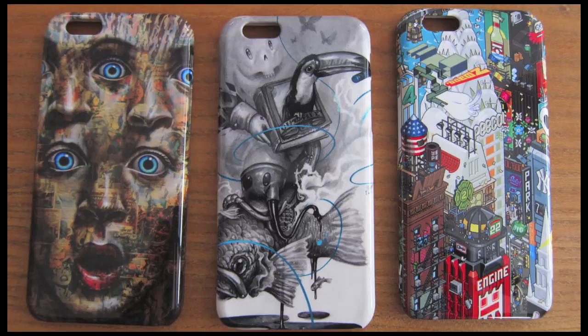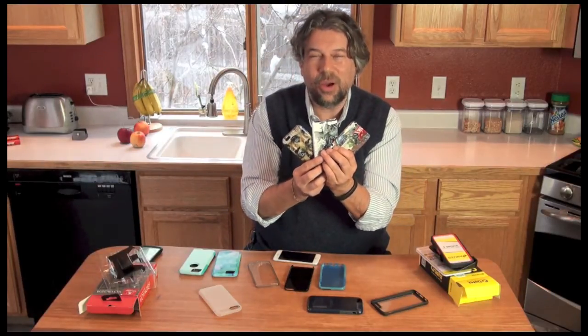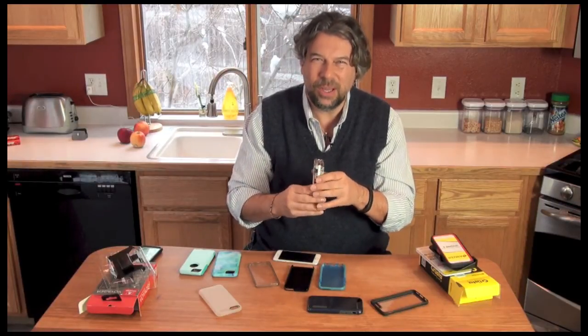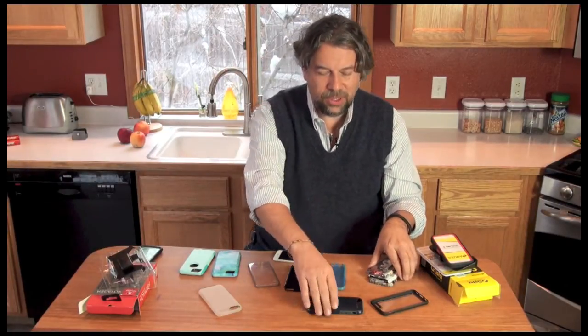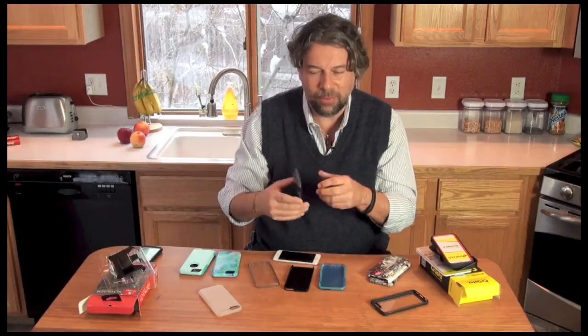Now, I will say that my kids have voted that I never use the one that has all the weird eyes on it. So there is that. But these are very nice hard cases, and sort of exemplary of the kind of hard case you can get now. Which leads to our final contestant in the Great iPhone Bake-Off, or whatever the heck we're going to call this.